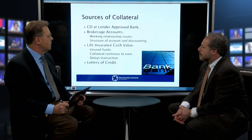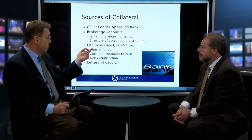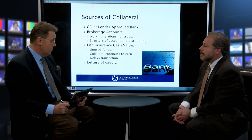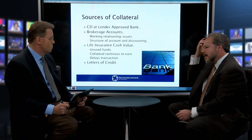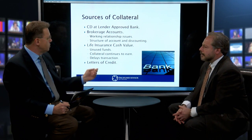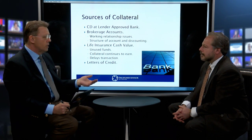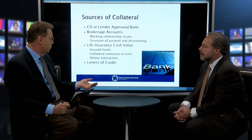And brokerage accounts now, you talk about having a working relationship just now. There are working relationship issues here using a brokerage account. Correct. There has to be some kind of working relationship because they have to agree on some kind of assignment agreement. And when we're talking about the life cash values, we talked about already that the policy is going to be collateralized from day one of issue.